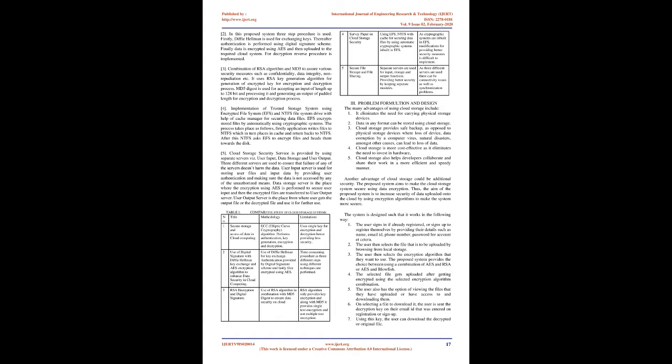3. Combination of RSA algorithm and MD5 to assure various security measures such as confidentiality, data integrity, non-repudiation, etc. It uses the RSA key generation algorithm for generation of the encrypted key for the encryption and decryption process. MD5 digest is used for accepting an input of length up to 128-bit and processing it and generating an output of padded length for the encryption and decryption process.